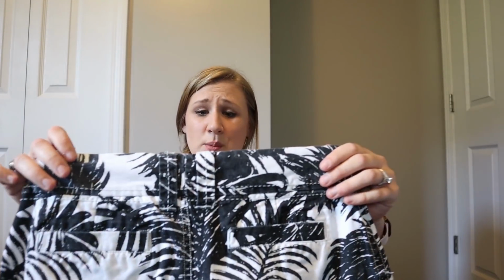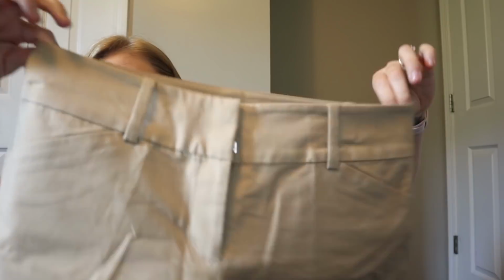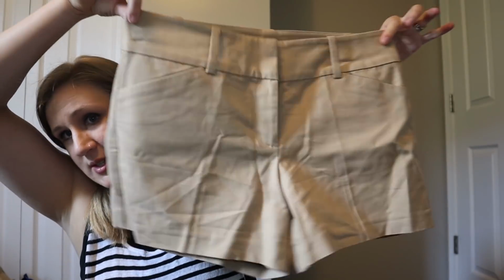These are Old Navy Bermuda shorts. They're a size 4. I only grabbed them because of the print. They have the tropical palm leaf print. We have Ann Taylor Factory again. It's a size 8. They are the signature shorts. There's a beige khaki, kind of good for career wear in the summer, I guess.